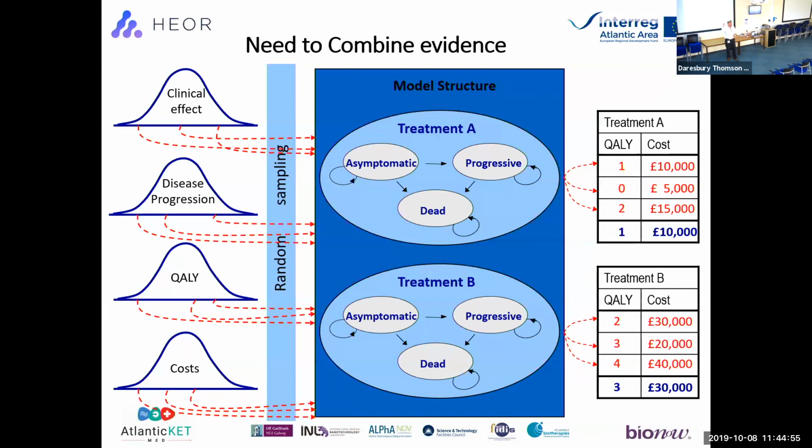And in terms of the economic modeling, typically what we do is we take all of that evidence and then we can extrapolate, for example, long-term effects. So, for example, if you don't have data on quality of life or mortality, that's not to say that we can't model those or take them from different sources and apply them in terms of an economic model. So essentially, this is an exercise in evidence synthesis from multiple sources.